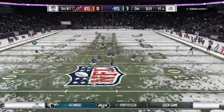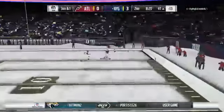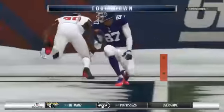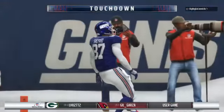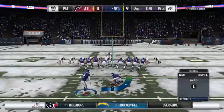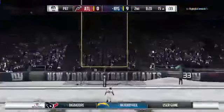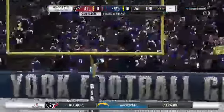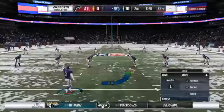Out of the shotgun, here's Darnold. Flush to his right. On the run, he'll let this go deep, and he will take it on in for a Giant touchdown. Sterling Shepard, 41 yards. And the Giants are able to grow their lead. That score was not a game clincher by any stretch of the imagination. But the other team now has to be careful to not let this game begin to slip away.